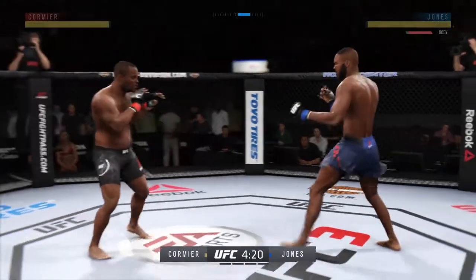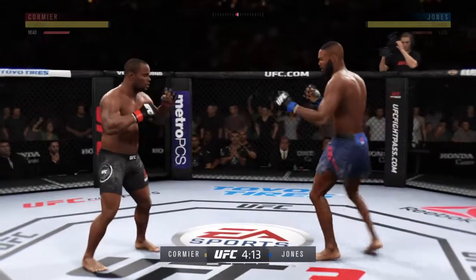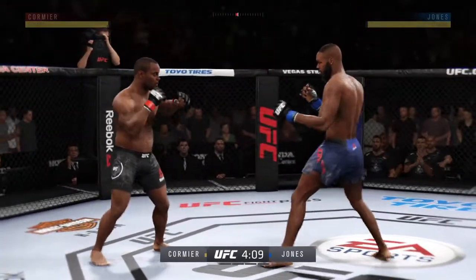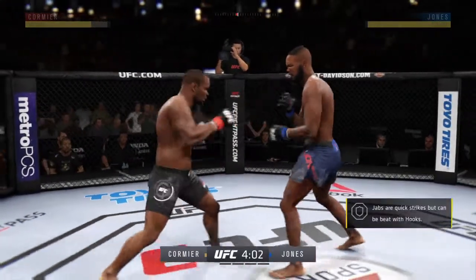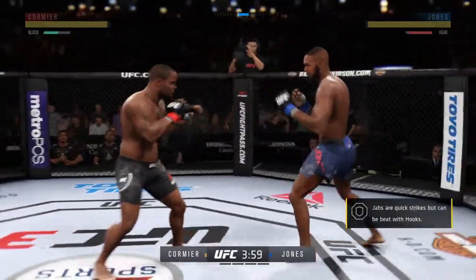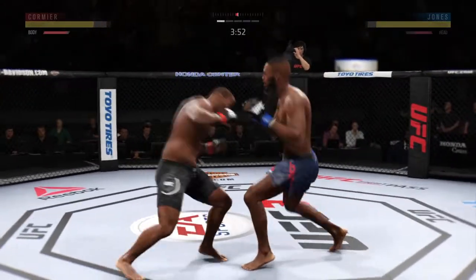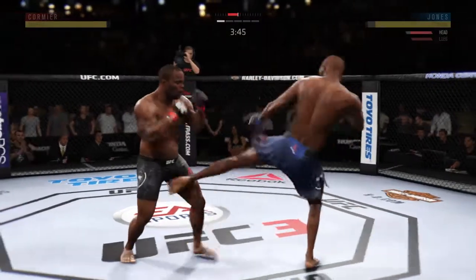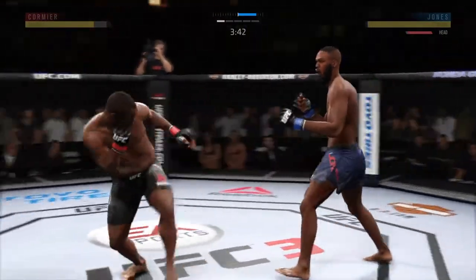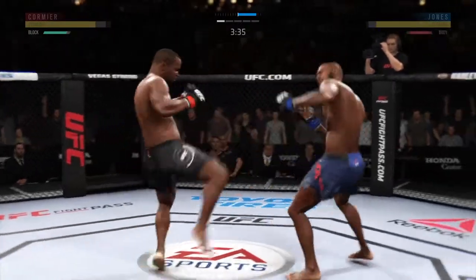Oh, big kick! And now starting to snap off that jab. Really missed with that right hand. Jones gets caught with that punch. He'd be wise to get those hands up. Nice left hand. And there's that inside leg kick. Oh, huge block. That one hurt.